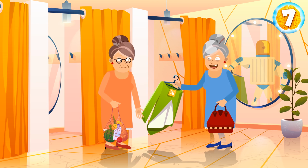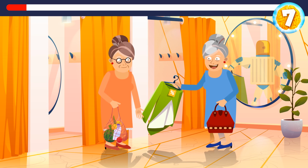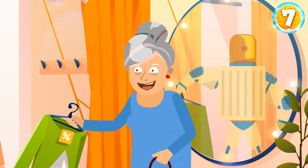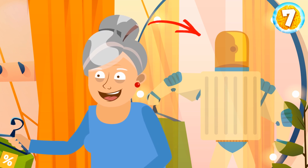Look at these two ladies. Which one seems suspicious? It's the woman on the right. Her reflection is all wrong. She's not human.